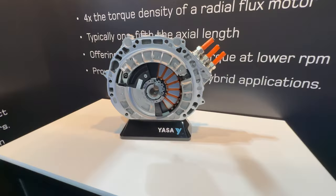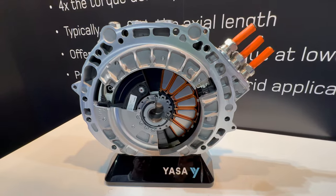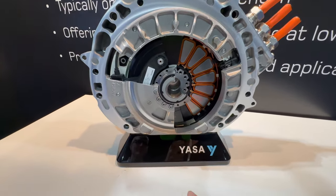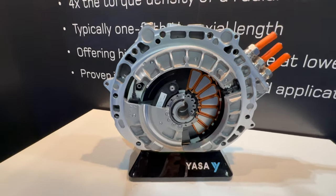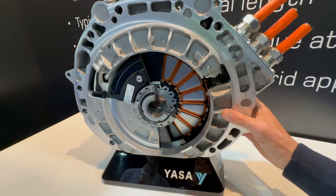Let's check it out. Okay, guys, so this is really fascinating. We're looking at a cutaway of an axial flux motor from YASA. YASA stands for yokeless and segmented armature. So basically what we're looking at is a three-phase axial flux motor.